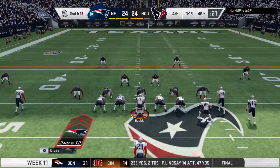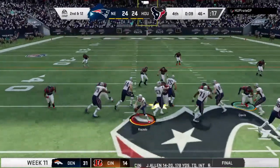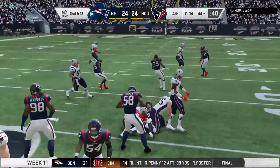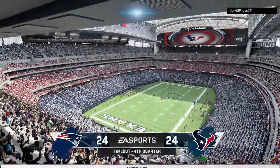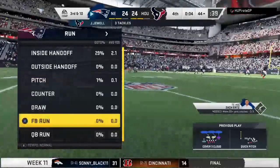64, quick. Switch. Kill. The toss right to Geis. After getting stuffed on first down, not much better there. 2-yard gain. And now with 4 seconds left, we get a timeout call.